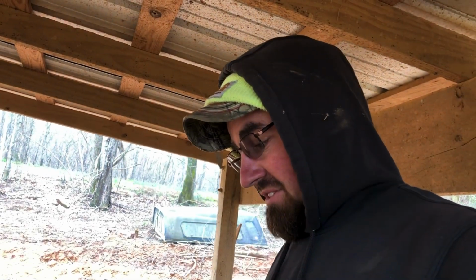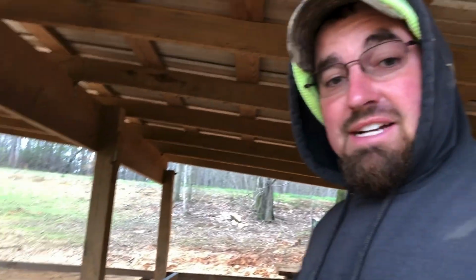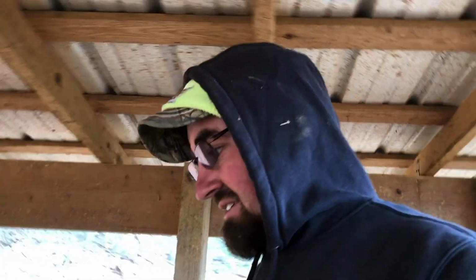We're going to get the rest of this feed out. There's probably nothing at all wrong with this feed. However, it's just been in there since last fall. And when you get your new pigs in here, I don't want to start them off on old feed. I want to start them off on some good stuff. This is not going to get wasted, however. It's either going to go to the goats or we're going to feed it to the chickens. So something's going to eat it. I just don't want to start my baby pigs off on some old feed. But anyways, we're going to get this thing cleaned out and get everything finished up here.